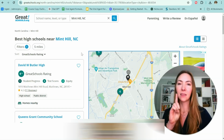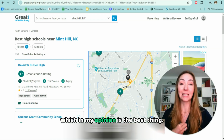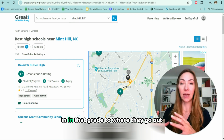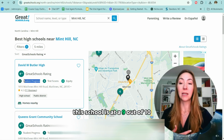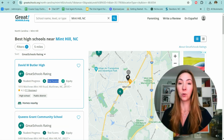Now, I always take these scores with a grain of salt and take a look at what they truly are. So as you can see, student progress, which in my opinion is the best thing. Student progress means that from where the child came in that grade to where they go out, what they've learned, what they've excelled at, it is increasing and improving. This school is at a 9 out of 10, which is extremely high. Now, test scores are a 6 out of 10, which is still pretty solid.